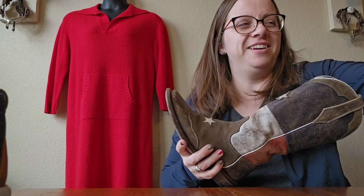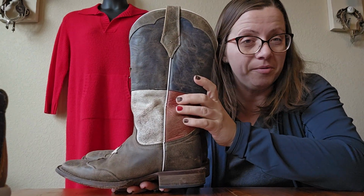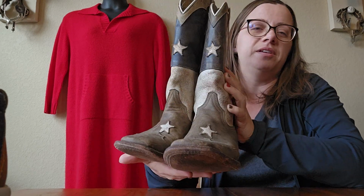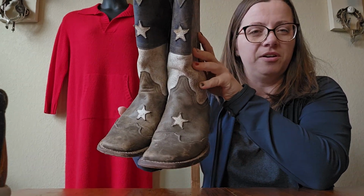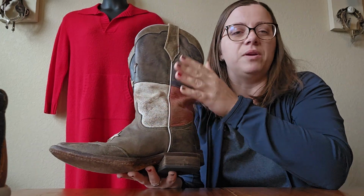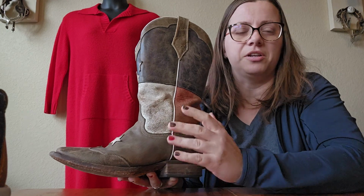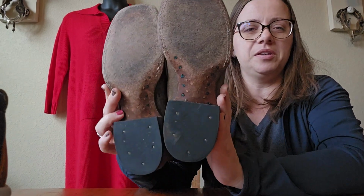Speaking of flashy boots, dun, dun, dun, dun. I did say I live in Texas, right? So these are from the brand Roper. They are cowboy boots. They got the Texas star there. I think these are called the Lone Star Texan. So our flag has white, red, and blue with a star on it. So there you go. Some Texas boots.